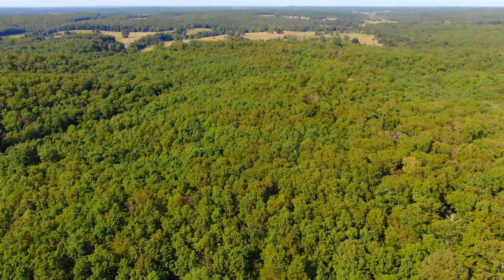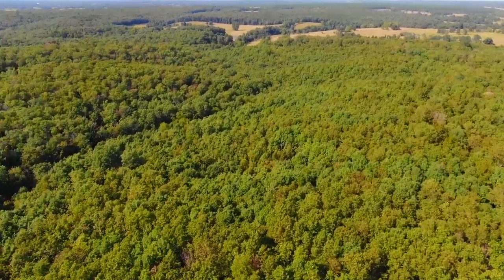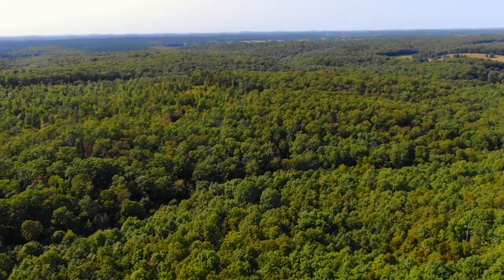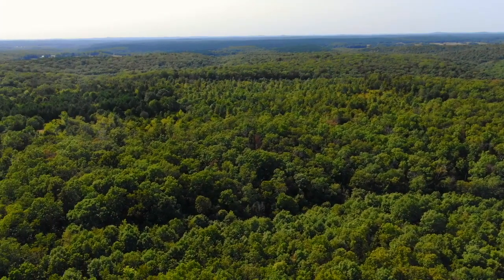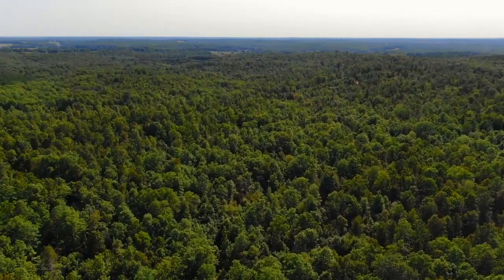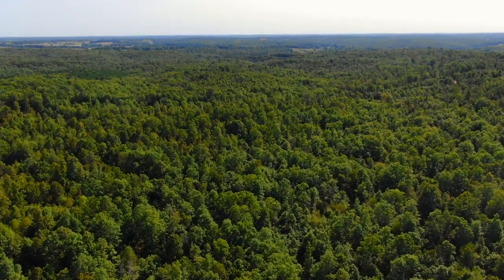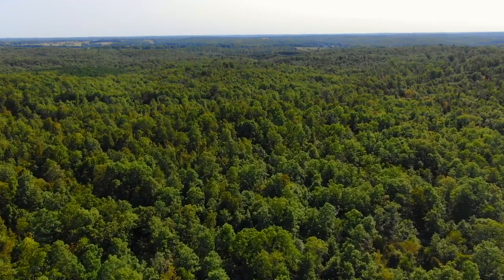So now we're looking into a huge section of Mark Twain National Forest. Tens of thousands of acres of land that you can use for hunting and trail riding, rivers and creeks and all that good stuff, fishing and swimming. Looking westerly, the National Forest was on the right, and then the private land, track 9, was on the left. And now we're flying southerly over the property back toward where we began.